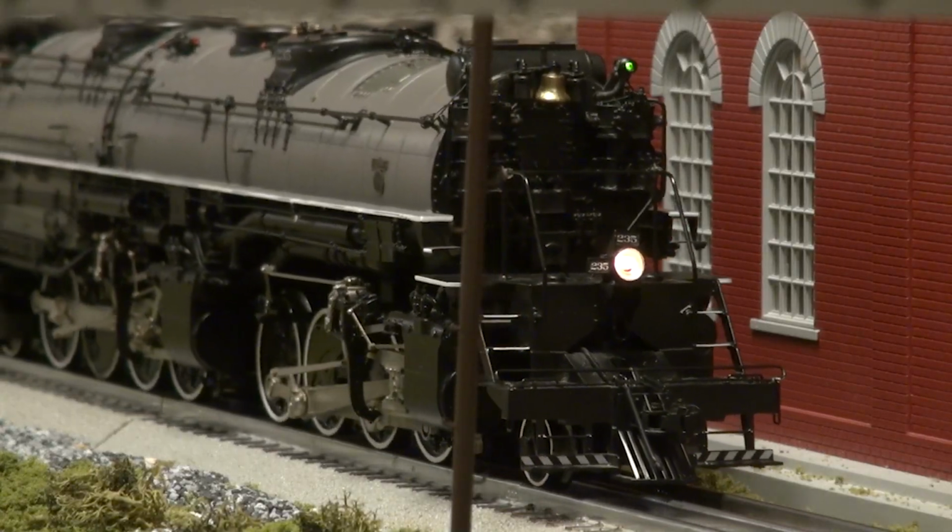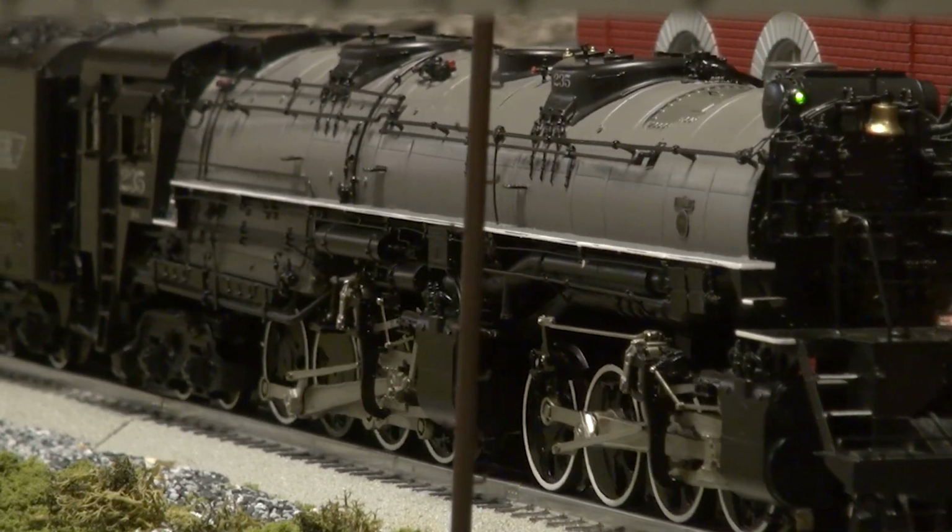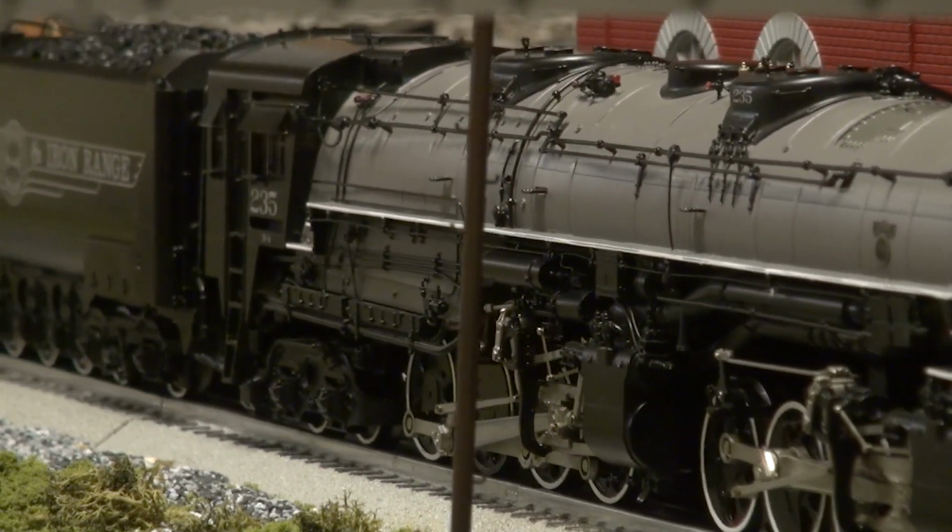The DM&IR Yellowstone was cataloged by Sunset Models in 2004 and released in 2005. Only 30 of these Yellowstone models were made, and each road number.